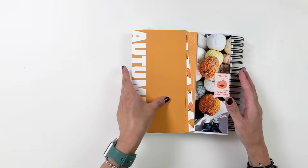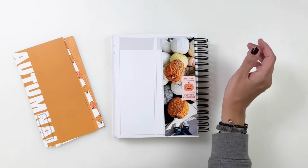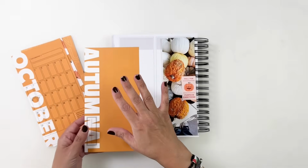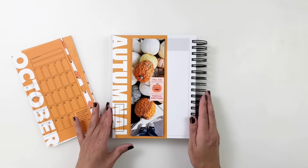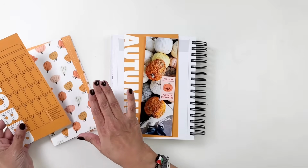I have options. See, this is what I mean. I have so much paper, and if I don't use it, I'll never use it. I really like the simplicity of this. Like, this just looks so good, right? And I don't know, it's giving me that fall theme, October.